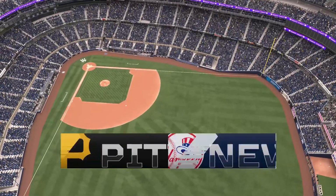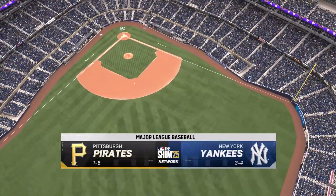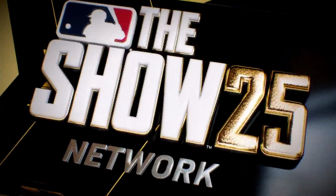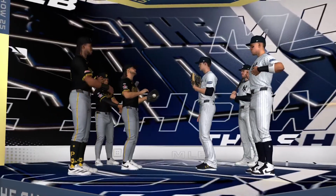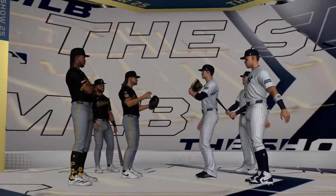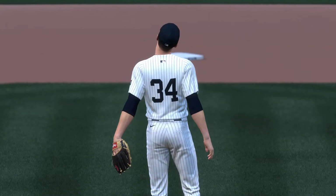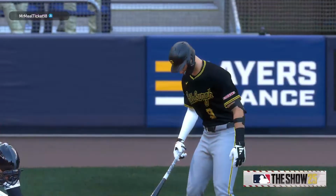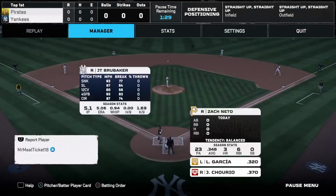We've got baseball on the show. It's the Pittsburgh Pirates taking on the New York Yankees. Festivities are wrapping up. This place is rocking. The home opener is coming up next. Ready to go? And here is Zach Neto, the shortstop.